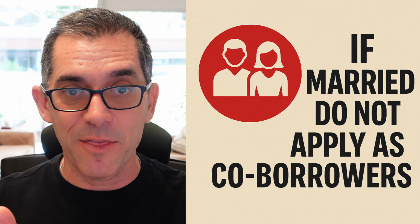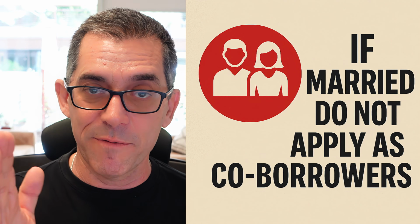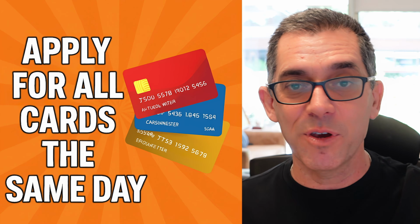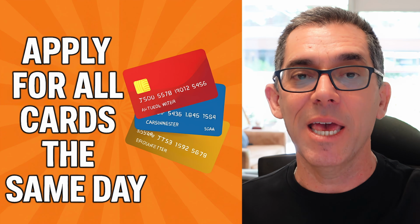Couple points I want to point out. If you're married, don't get credit together. Do not apply as co-borrowers. Get 3 for the husband, 3 for the wife. Also, apply for 3 credit cards the same exact day. If you get denied one or get denied a second one, don't worry about it. Just apply and move on.